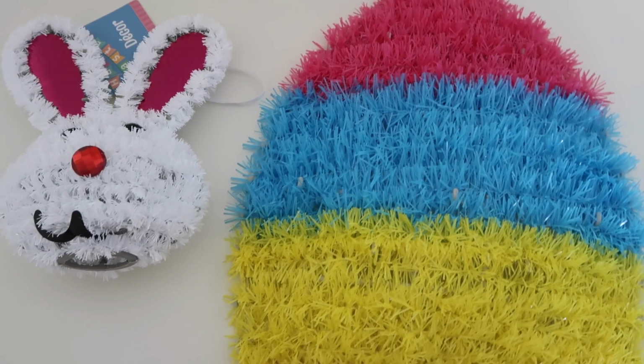Everything is for DIYs, so everyone's like, why do you buy so much stupid stuff? Because I'm going to DIY it. I'm going to use it for crafts. So I found this egg. I love doing crafts with these. These are like my favorite things to redo, so I picked that up.